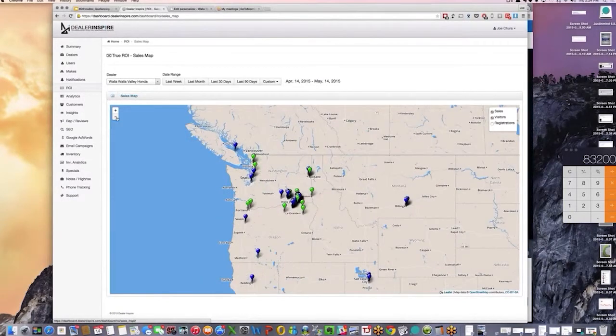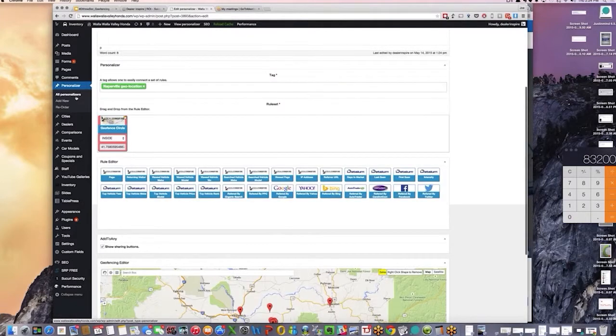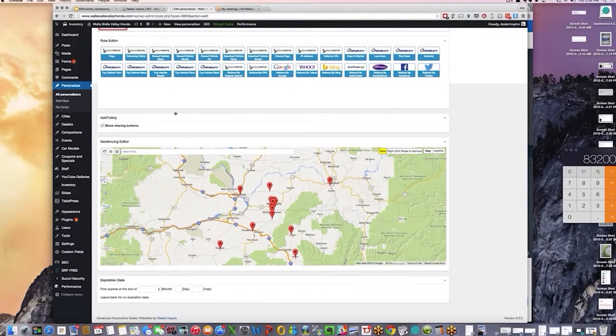So that's essentially it. I know that I flew through this, but really what I would recommend is going through your back end. If you don't have the personalizer in there, if you have personalizer, you have geofencing. This was, again, included at no additional charge for the Dealer Inspire platform.